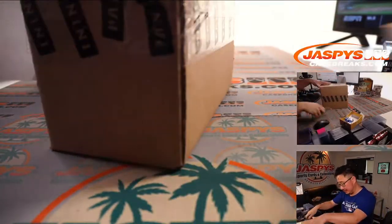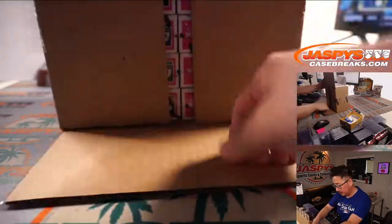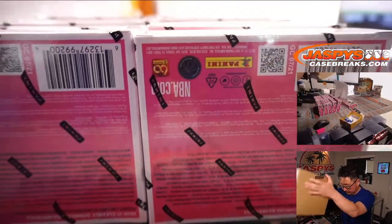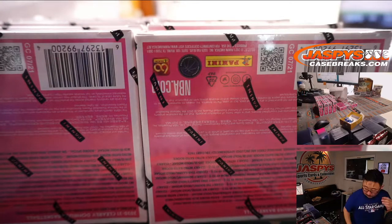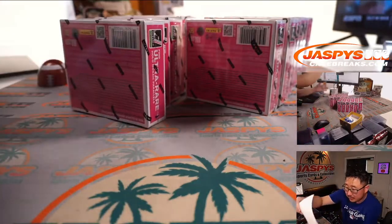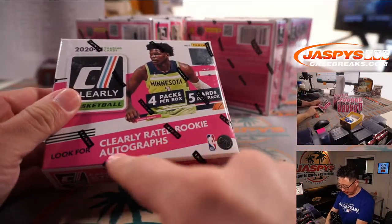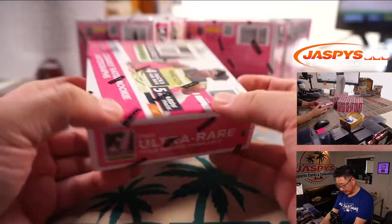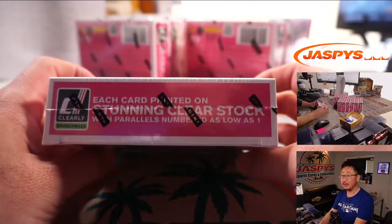And here's the fresh case. Doing all 12 boxes, of course. There's 6 boxes back here. There's 6 boxes right here. All right, clearly rated rookie autographs. That's what we're looking for. Ultra rare hollow mosaic parallels. It's another thing we're looking for. Stunning clear stock. Yeah, I dig it. Let's do it.